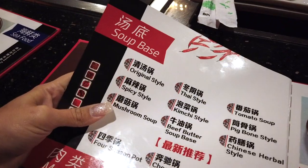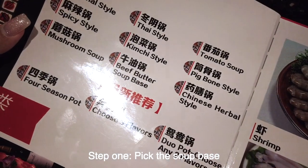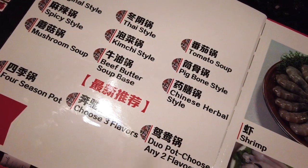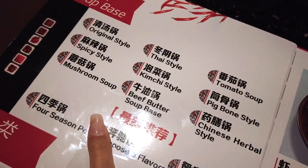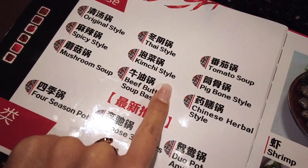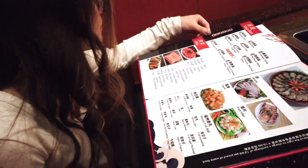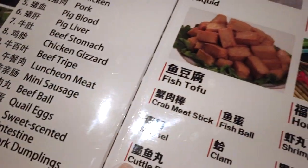Okay you guys, so for hot pot, first you have to pick the soup base. I usually do the pig bone style because I cannot eat spicy right now, but they have their hot pot sauce, so I add that. And they have Thai style, kimchi style. Which one are you doing, Julie? Probably the spicy one. They also have different meats, you guys, so you can order different meats here. I'm gonna do the regular hot pot, but with the pig bone style.